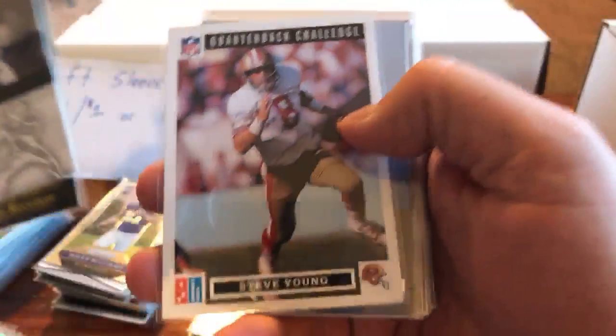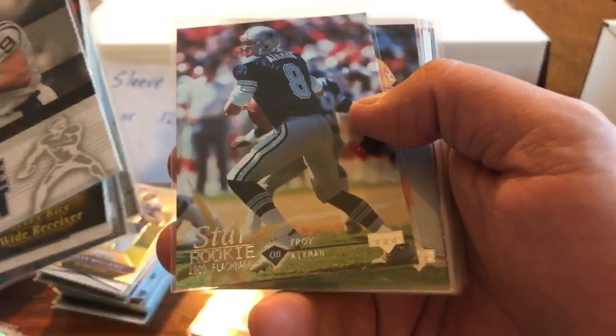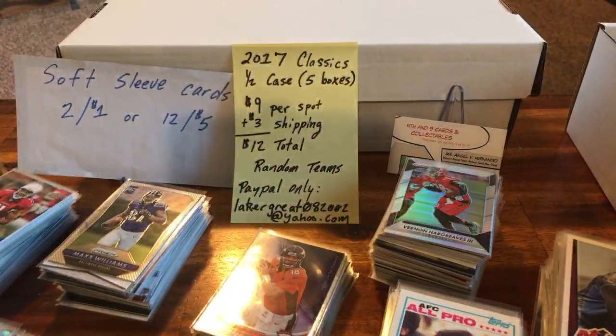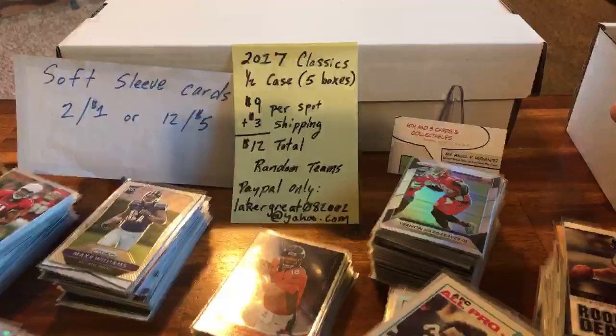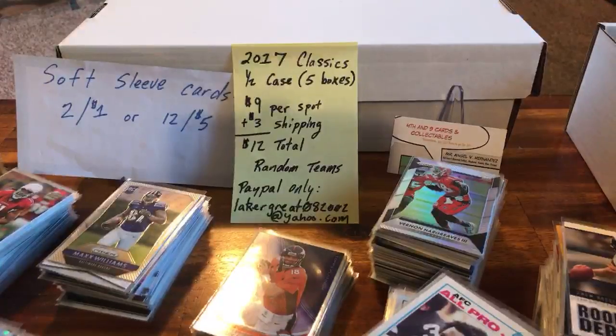That's for a wild card. That's cool. Hey, here's a Domino's Pizza. Steve Young. Sean Springs rookie from Upper Deck. Star rookie flashbacks. Aikman. Young. Rice. All right. Let's see what else. Some Eddie Georges.